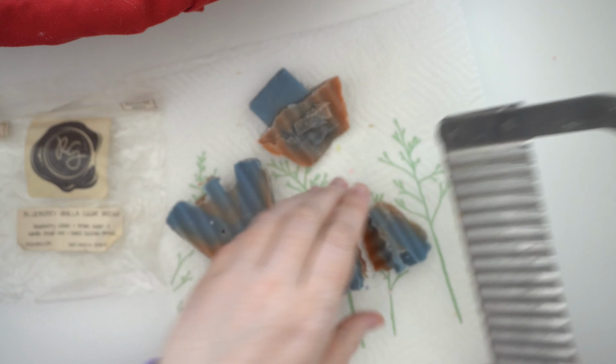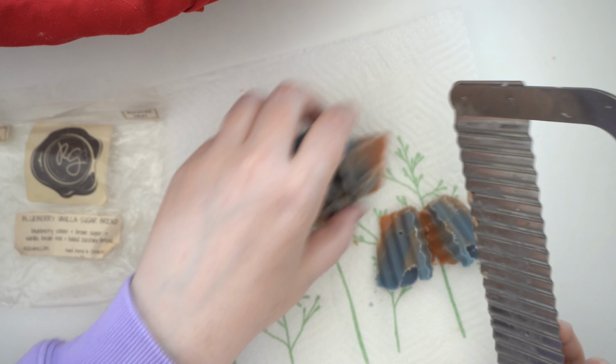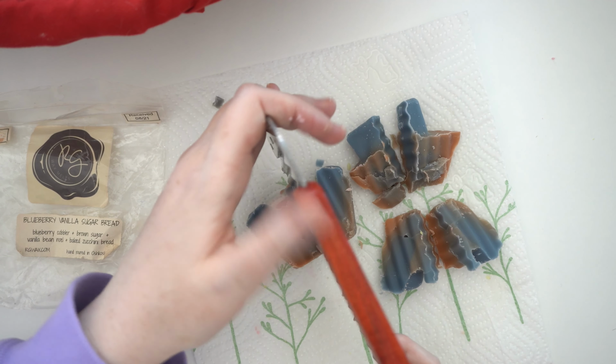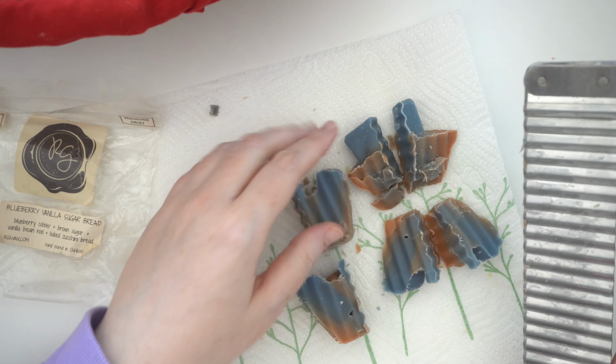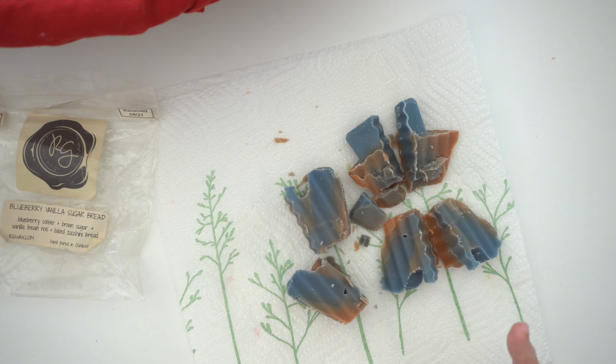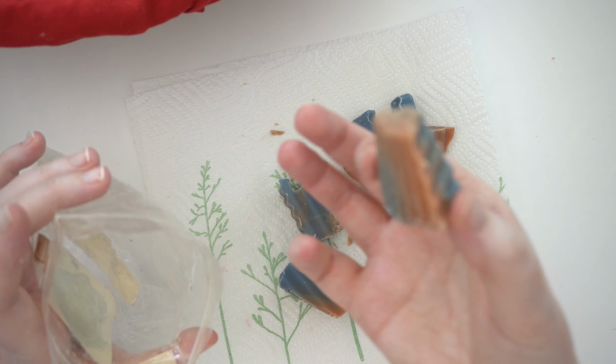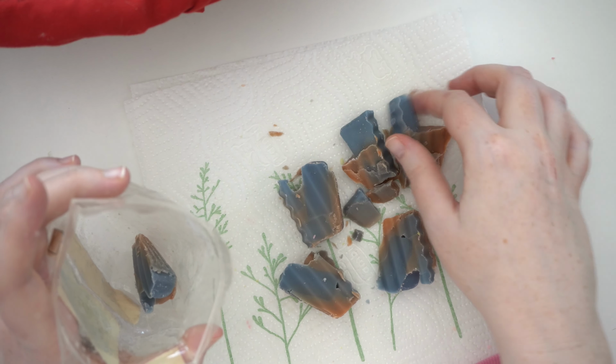I might do this in 2s because this is a bit smaller. And I do like to have a fair bit in my wax melter. So this shouldn't take too long to do, because I want to get this one finished because it's so old. But that was a lot more satisfying job.